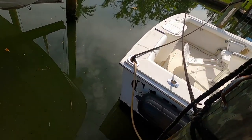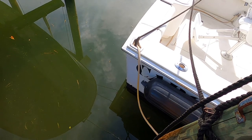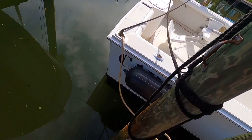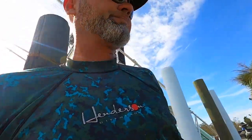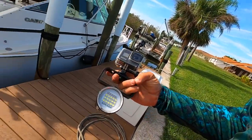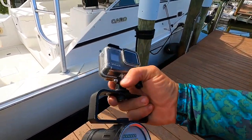Right now we are at a 35 Cabo sport fish. Water looks pretty clean for the most part. Debris on top. That's what happens when the tide comes in. I'm going to take the other GoPro and my good light, which is this guy. This will light up the bottom and take you around and let you see what I see when I first get in on some of these boats.